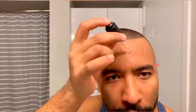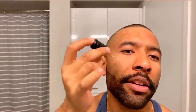So usually when I apply it, now I'm looking in the mirror, I kind of go into little areas and do it this way. Again, I'm not saying I'm a skincare specialist or I know anything about skincare. I'm just sharing what I do and what works for me. So if it doesn't work for you, then try something else, right? Everybody has to do trial and error with some things until you find a thing that matches for you.